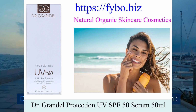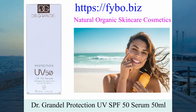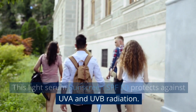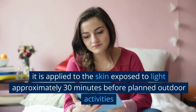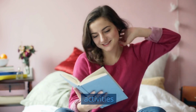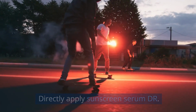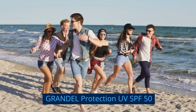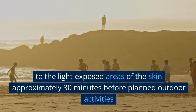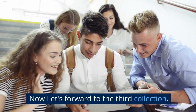7. Dr. Grendel Protection UV SPF 50 Serum, 50 milliliters. This light serum sunscreen SPF 50 protects against UVA and UVB radiation. It is applied to the skin exposed to light approximately 30 minutes before planned outdoor activities. Application: directly apply Dr. Grendel Protection UV SPF 50 to the light-exposed areas of the skin approximately 30 minutes before planned outdoor activities. Now let's move forward to the third collection.